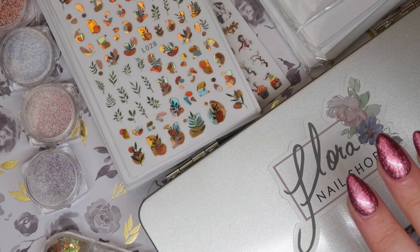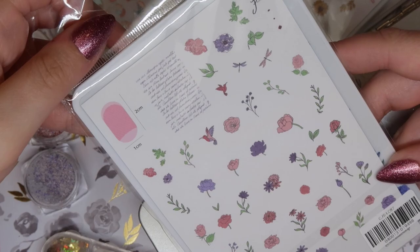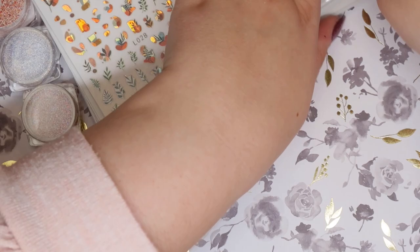So we had the watercolor palette release and then we did have a Flora Nail Shop stamping plate release as well and a polish kit too. So those are up on the site. Some new releases from Clear Jelly Stamper today that are on the site as well. This is not a new release.